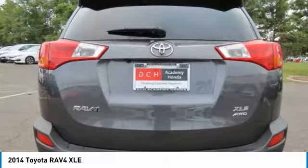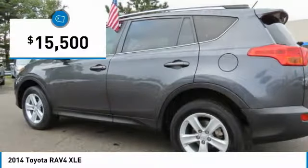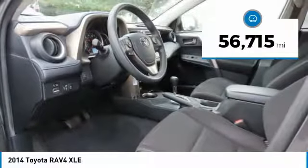This highly evolved, well-packaged crossover SUV lets you have it all and is priced below $20,000. This vehicle has less than 60,000 miles.